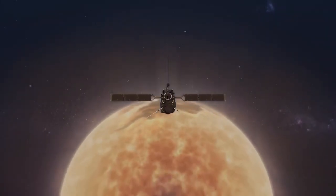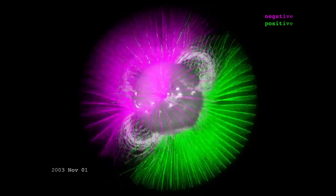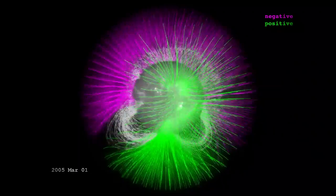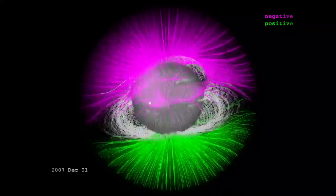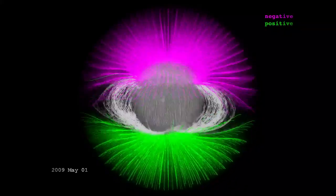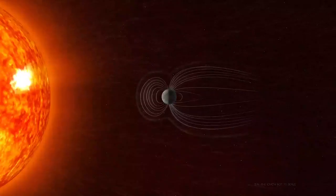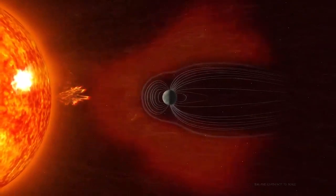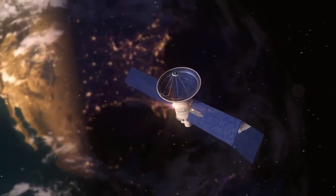Scientists think the poles could be the missing piece to understanding what drives the sun's activity. Every 11 years, the sun's magnetic field flips. North becomes south and vice versa. This mysterious process has direct effects on Earth. Before the poles flip, solar activity reaches its peak. The number of eruptions increases, sending powerful bursts of solar material that can potentially harm our astronauts and satellites.